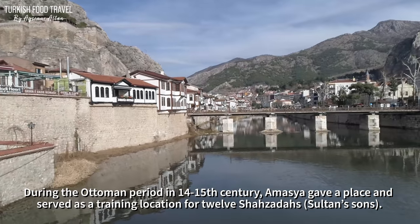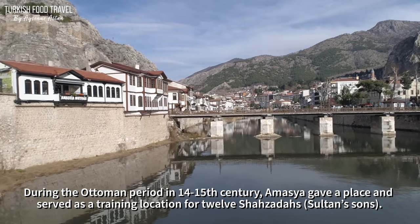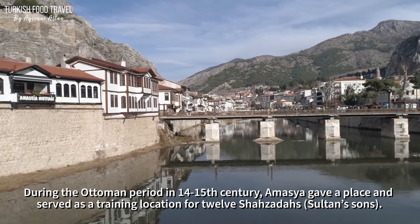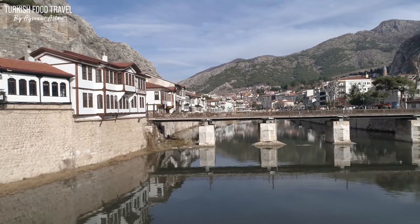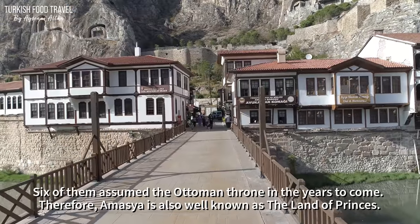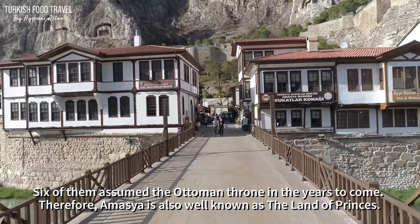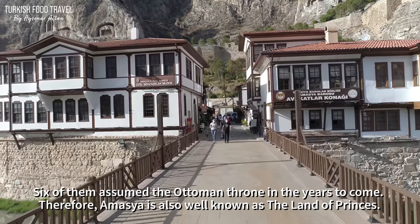In the Ottoman period, in the 14th and 15th century, Amasya gave a place and served as a training location for 12 Shehzades. Six of them assumed the Ottoman throne in the years to come. Therefore, Amasya is also well known as the land of princes.